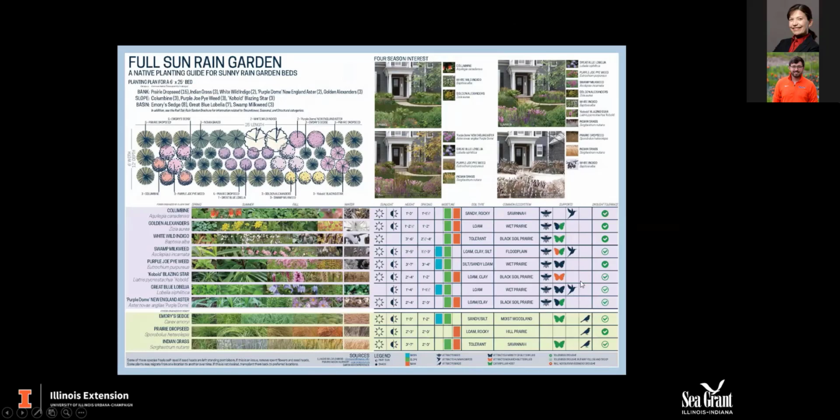Here's that attribute table that I was talking about that includes its sun conditions, moisture, size, some of its more soil or ecosystem conditions, and of course all the things that it supports and its drought tolerance as well. Also important to remember to have a garden that has 4-season interest. So each of these gardens are designed with the 4-season interest sort of built in to these garden designs.